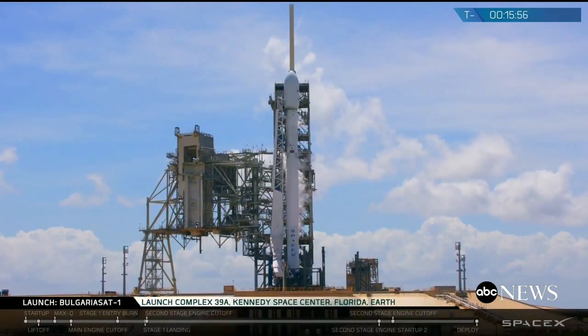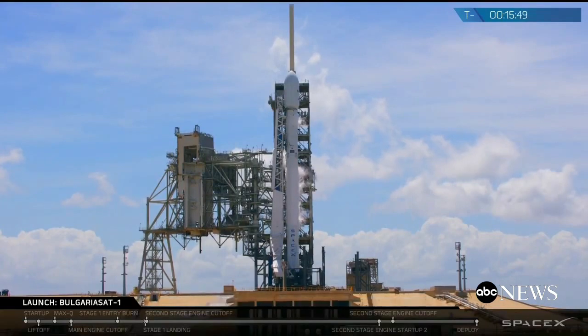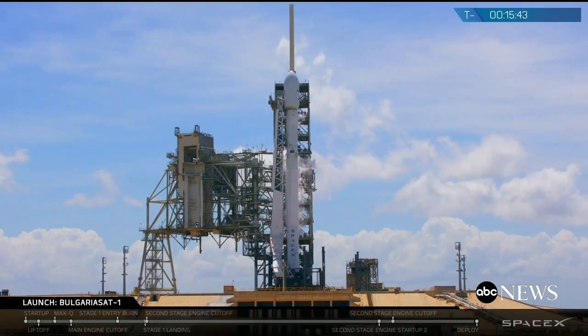It's June 23rd, 2017 at 2:54 p.m. Eastern Daylight Time, and you are looking at a live view of the Falcon 9 rocket on the SpaceX launch pad 39A, preparing for its second liftoff in just about 10 minutes from now at 3:10 p.m. Eastern Time.